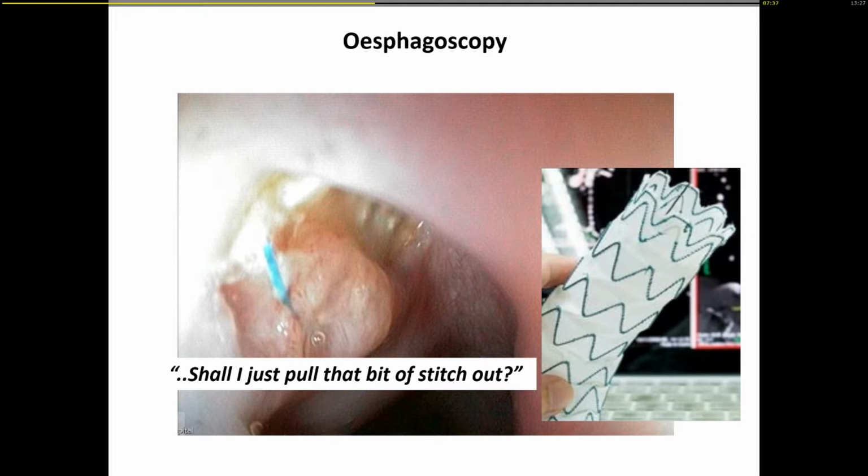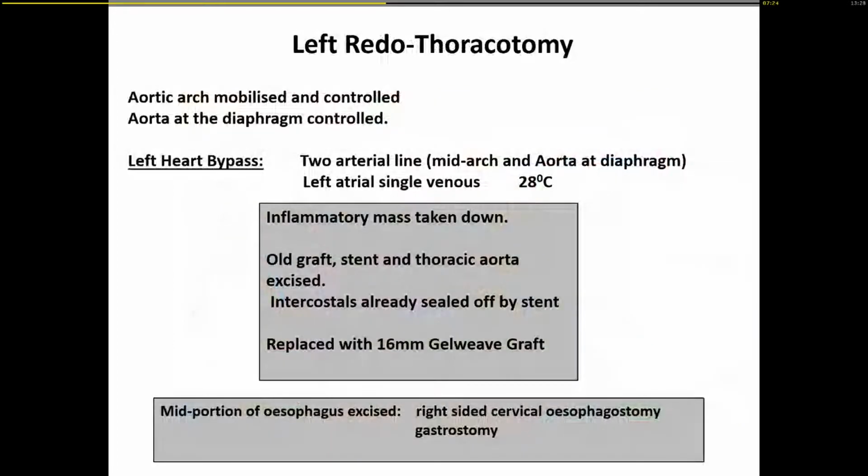They can see some of the coloured suture material on the outside of the stented graft. And we're looking at the graft inside the aorta. So finally the debate was resolved. We said, we simply cannot leave this girl as she is.